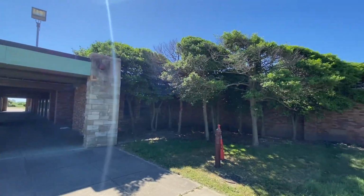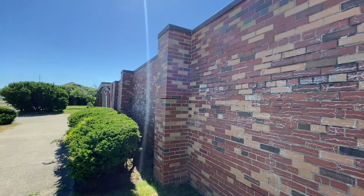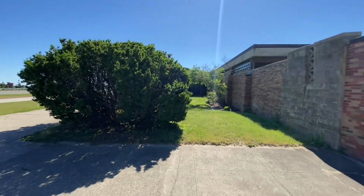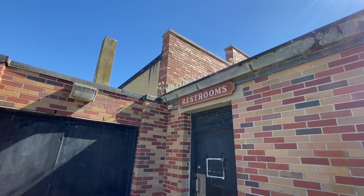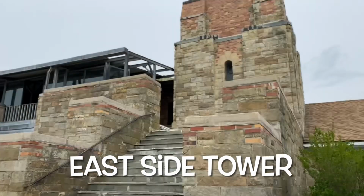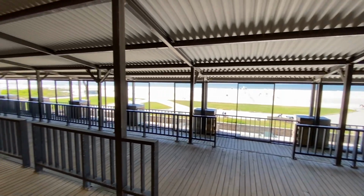Can I see the pool from here? I think there used to be a clock up there at one point. The upper deck with a beautiful view of the ocean and a place to get out of the sun.